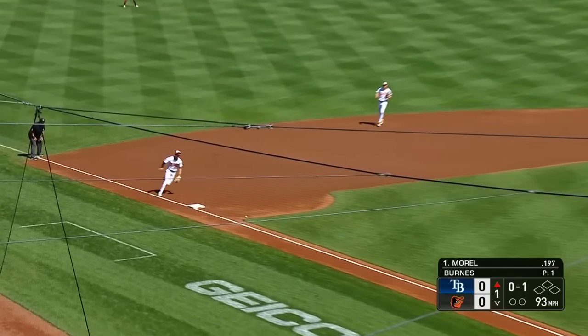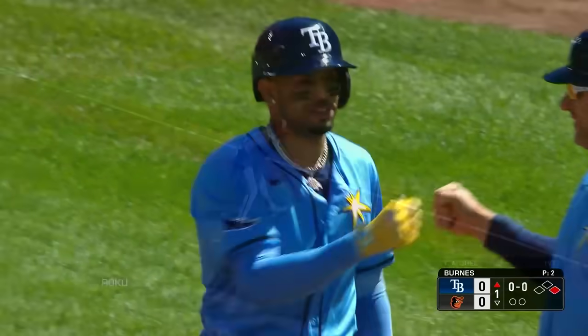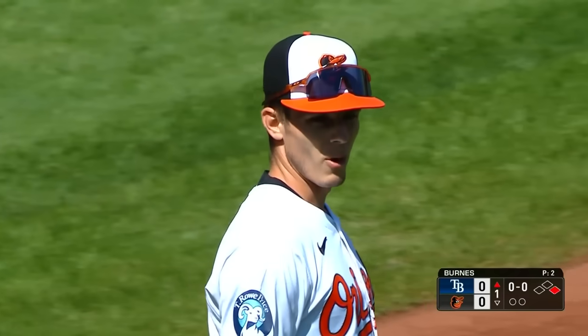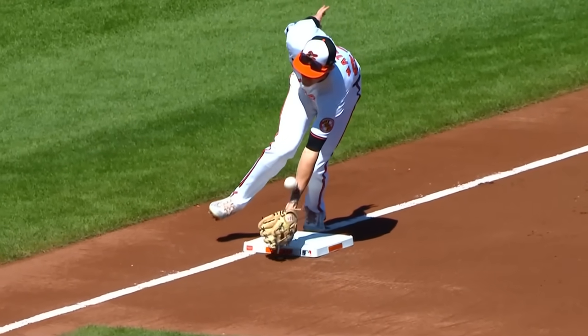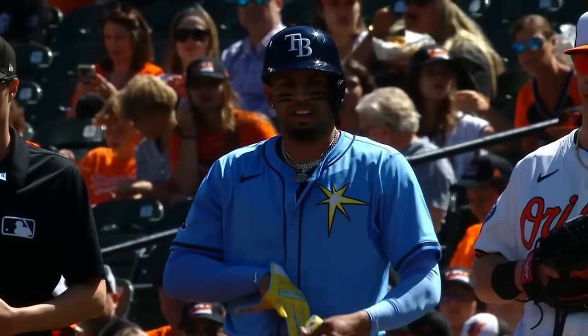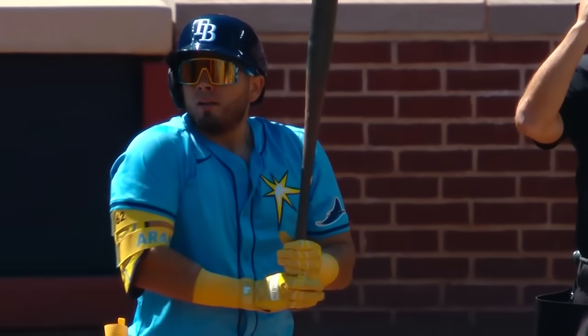Morel on the ground, and it's just fair. It's going to be off the glove of Nick Maton, and they've got the leadoff man aboard here. Some tough luck for the guy who's been called to fill in as the third-string third baseman for Baltimore right now. And this is where Tampa will look to put the pressure on Corbin Burnes. Corbin has given up 38 stolen bases in 42 attempts this season.